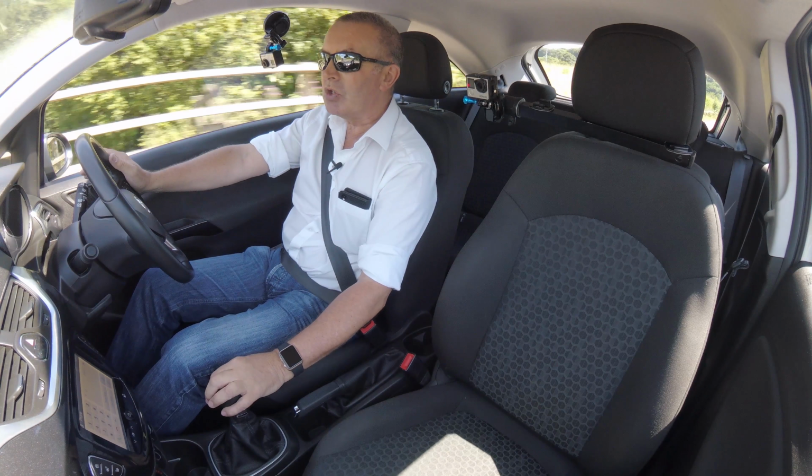I think that chap's going a little bit fast. But this weather brings them all out. I've got a funny feeling he's going to do something stupid as soon as he can as well, so try and stay well clear of him. Got to be honest, he looks like a tosser. And I was right, just undertaking that car. Yep, undertaking him, then pulled out in front. Guy in a hurry.